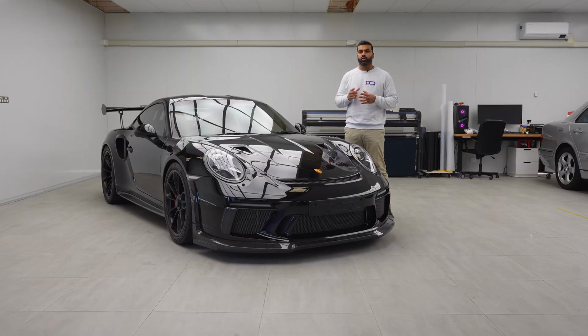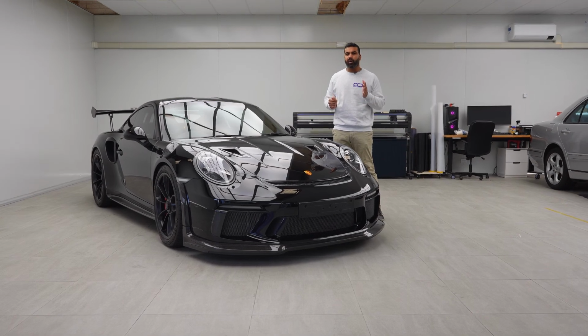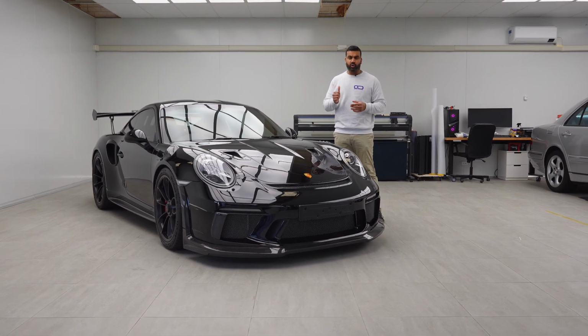So guys, I hope you enjoyed this little look behind the scenes at what went on with this GT3 RS. We are super happy with the result, and I'm sure whoever is lucky enough to buy this car, now available at Porsche Centre Canberra, will be super stoked with it. If you do buy it and want some PPF, be sure to bring it back to us.